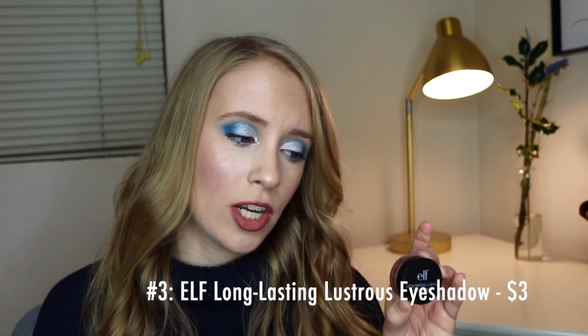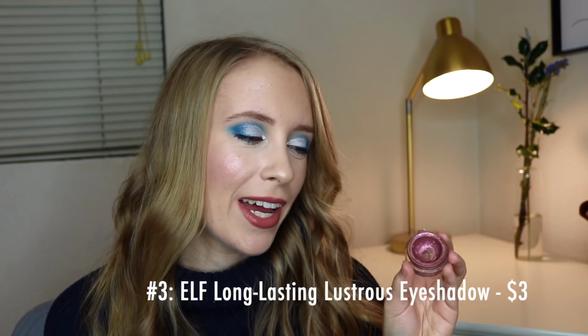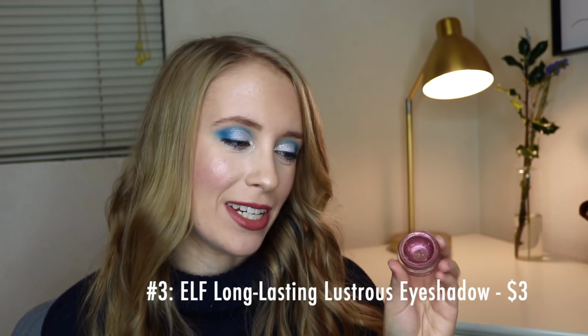but they do still have a lot of products that are at that $3 price point, and one of them is the long-lasting Lustrous eyeshadow in the shade Soiree. This is kind of a cream shadow. I had this in my 13 by Halloween project pan. I didn't finish it all the way, but I just really enjoyed using this and focusing on it during that project, and it kind of reignited my love for this product.